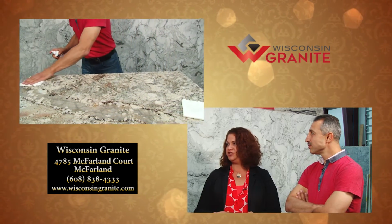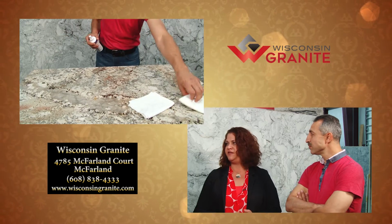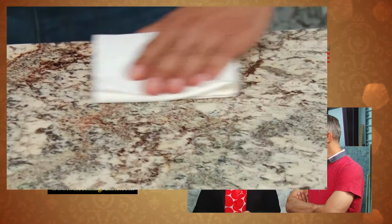It's a spray-on application. You let it sit for a few minutes and wipe it off, and that's virtually all there is. Because granite is a porous stone. Correct. Yeah, all stone is porous. So it just seals up those pores, so nothing will penetrate through that stone, and it is a clean surface. And with the quartz, it's a man-made product, so it already is sealed, so it is virtually maintenance-free.